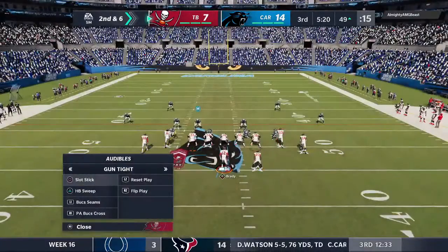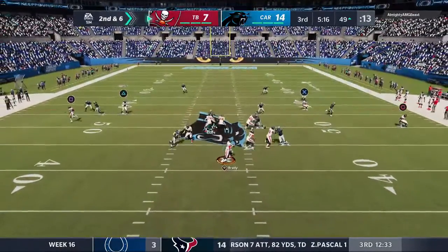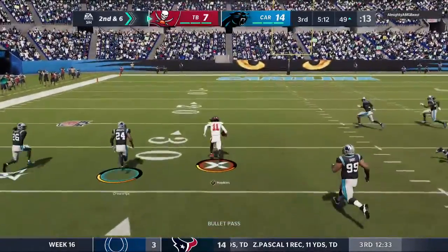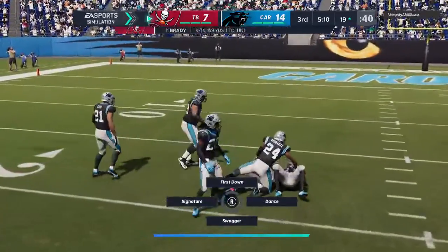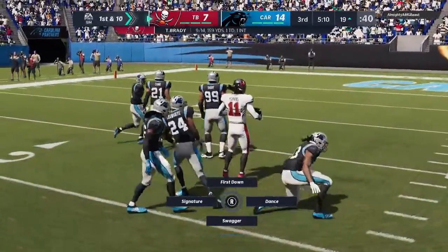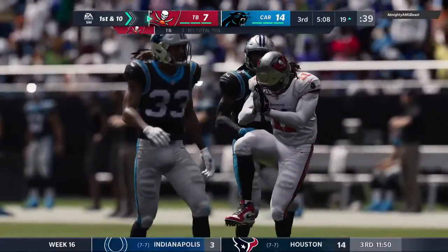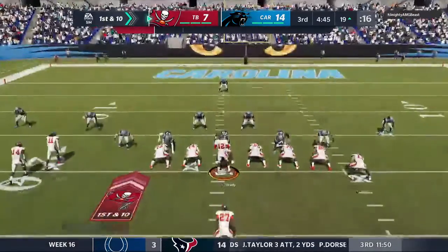Well, what you pointed out to me at half seems accurate. That line has struggled to sustain blocks. Yeah, I would agree with that totally. They've got to focus on staying on their double teams at the first level, make sure that block's secured before they slide off and try and chip someone at the second level. And they'll wind up getting this one all the way down inside the 20. Good yardage after the catch. Is that play good for 30 and a first?